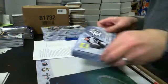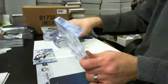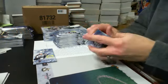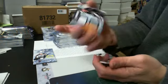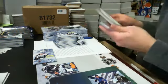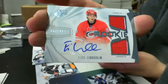It was just a retro, I think. Just a regular rookie one. Not the retro, the regular one. We have a winning materials dual jersey of Jeff Carter for the LA Kings. Then we have a dual jersey autograph rookie, 163 of 499, Elias Lindholm for the Carolina Hurricanes.